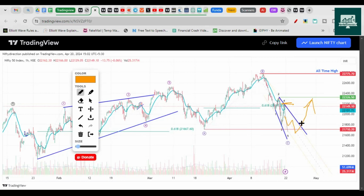So again, the up move may not happen exactly in a straight line. It will come like this. It will form a base, by the way, and then go higher. So always expect a base formation. Without base formation, mostly a direct shootout does not happen. Let's see, since this is the third wave that we are expecting on the upside, that case is also possible. So if this is an expanded flat correction, then do expect a bullish move on the upside.